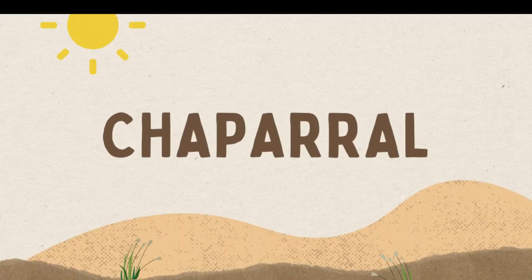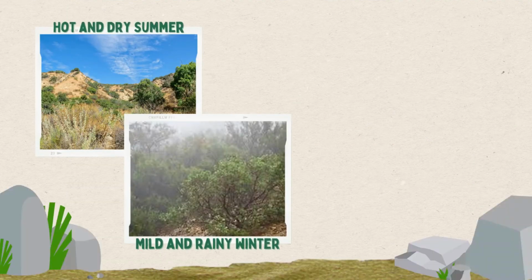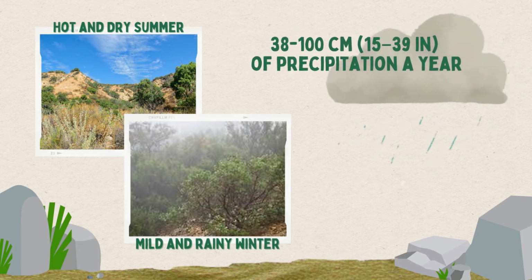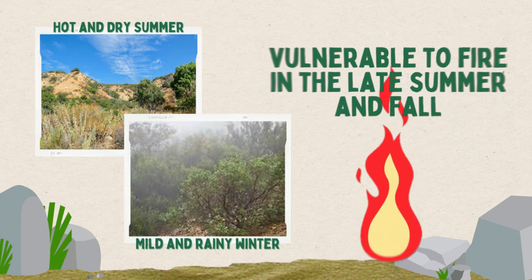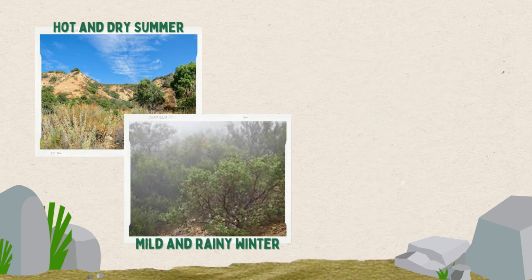Now, what is a chaparral? Chaparral is a coastal biome with hot dry summers and mild rainy winters. The chaparral area receives about 38 to 100 centimeters of precipitation a year. This makes the chaparral the most vulnerable to fire in the late summer and fall.